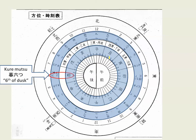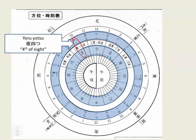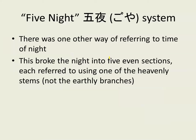Kuremutsu, 6th of dusk. Yoru Itsutsu, 5th of night, and Yoruyotsu, fourth of night. And that's the second system that we're looking at. But there's one more on this chart.